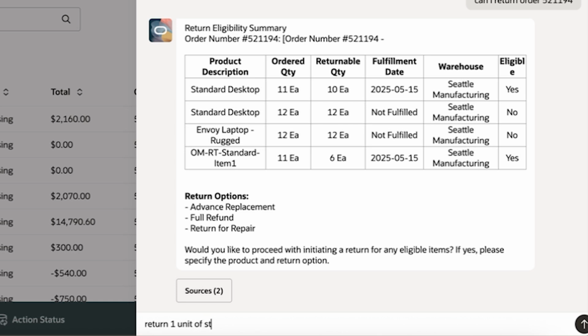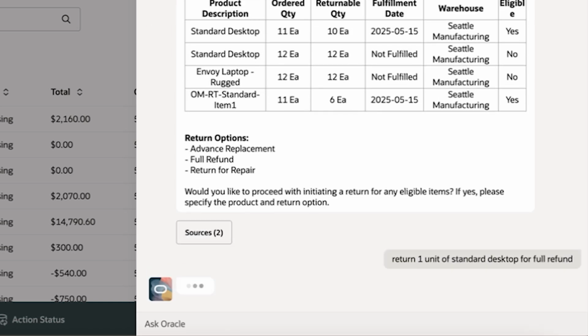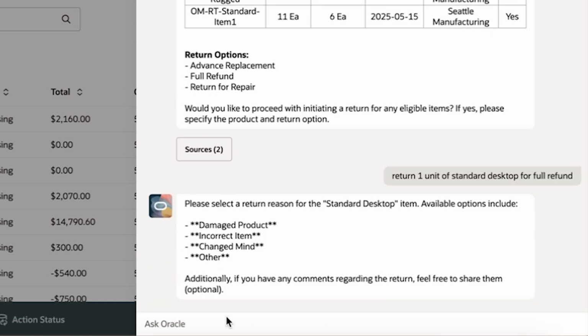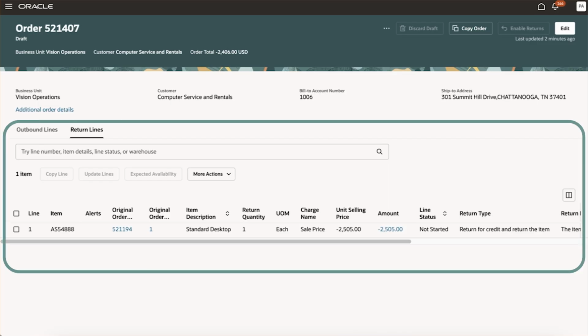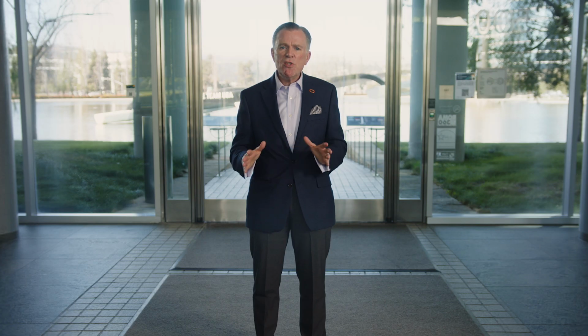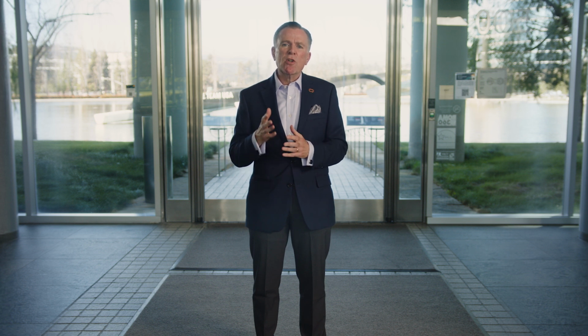First, the AI agent uses a given order's data in combination with the agent's reasoning capabilities to interpret the return request. Then, the agent reviews your return policies for eligibility and determines the available return options for the order. Finally, the AI agent summarizes the return recommendation and creates a return order that the customer service representative can review before submitting. As a result, customer service representatives can quickly and accurately process returns, resulting in decreased order processing times and improved customer service.